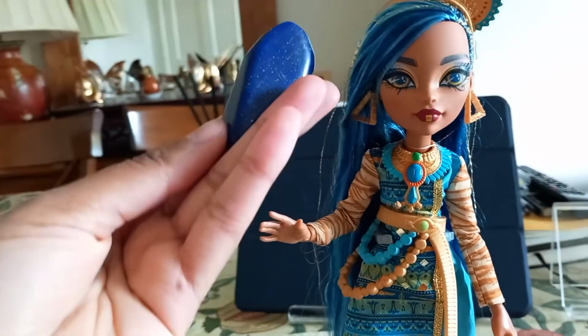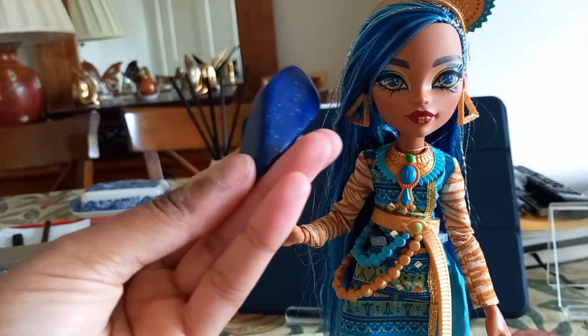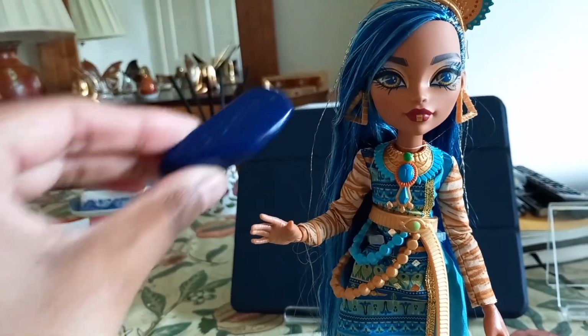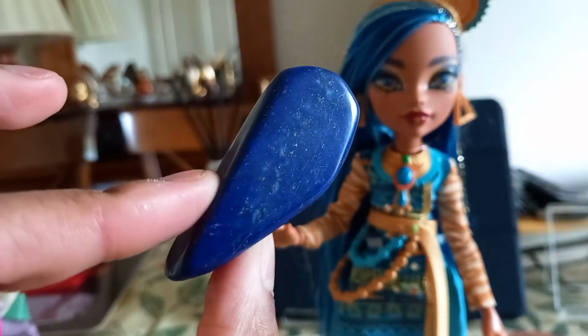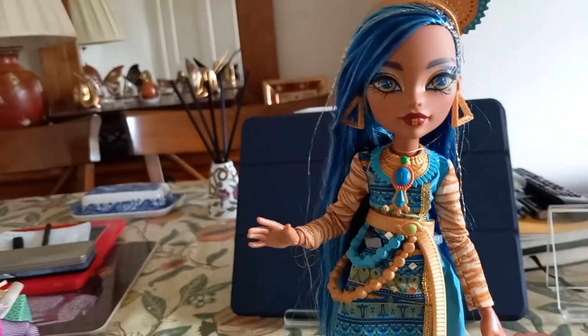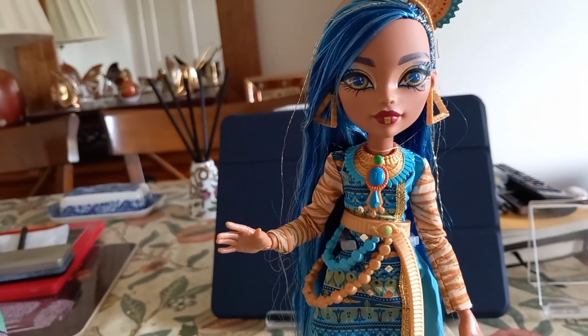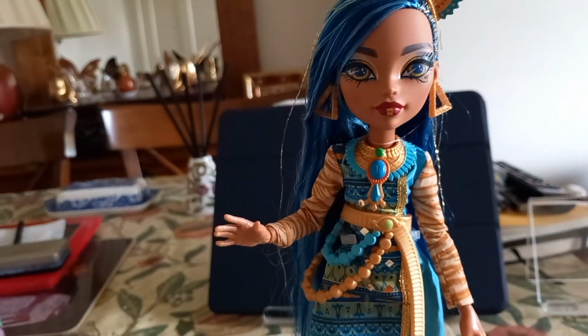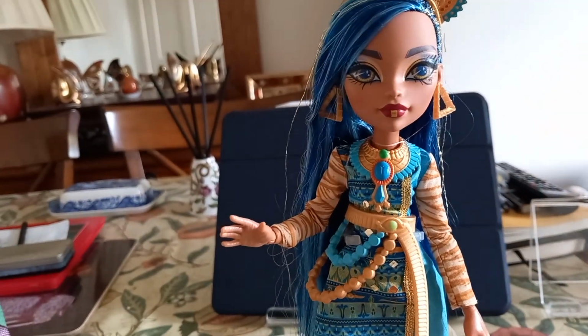Very ancient stone. I don't know the properties, like healing properties. There are also properties, but yeah, it's a very beautiful stone though. And that's why I was thinking that they use a lot of the palette of their stone. If I were able to put that in her necklace, that would have been perfect.